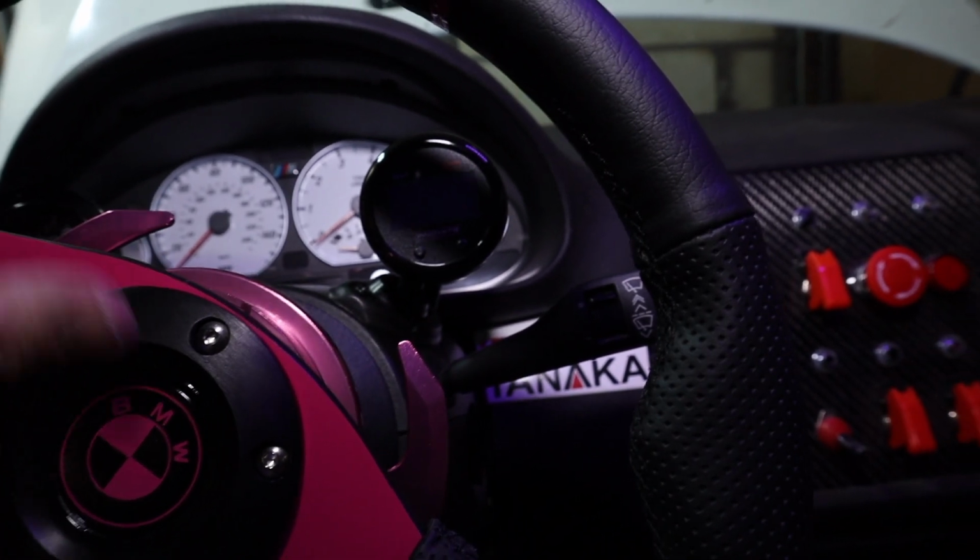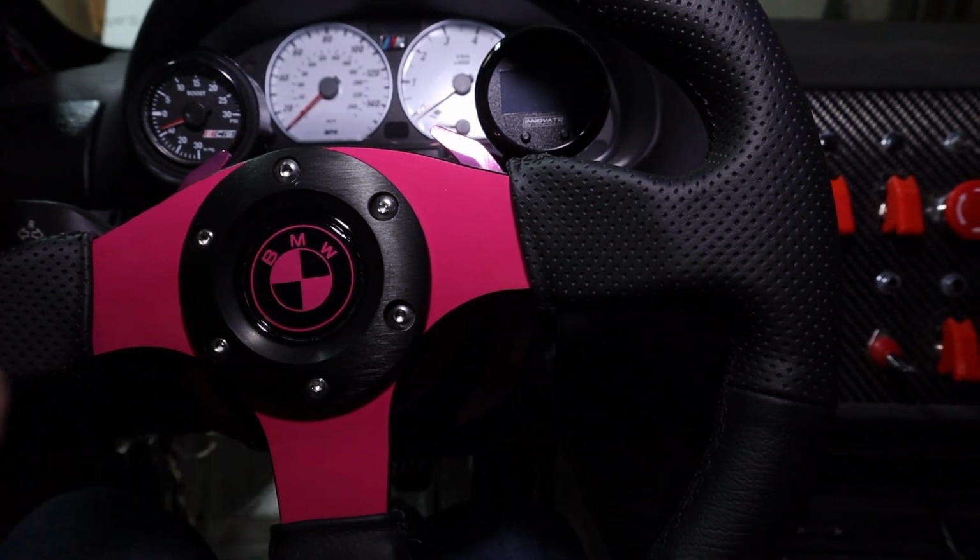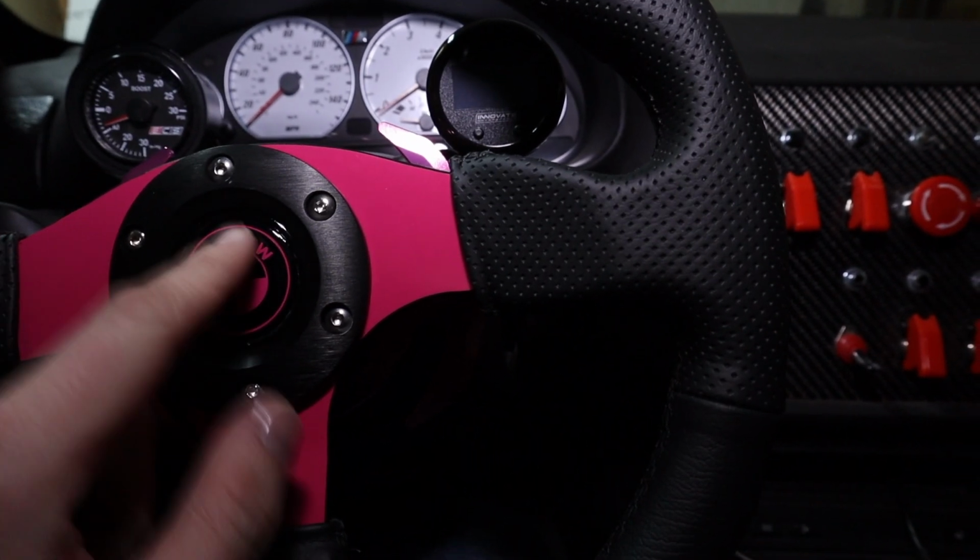All right, well, obviously this won't be exact because this is not in my wife's race car. Let's get this slid on here. I think it looks absolutely fantastic. I think that BMW logo turned out just great. It actually ended up turning out better than mine.